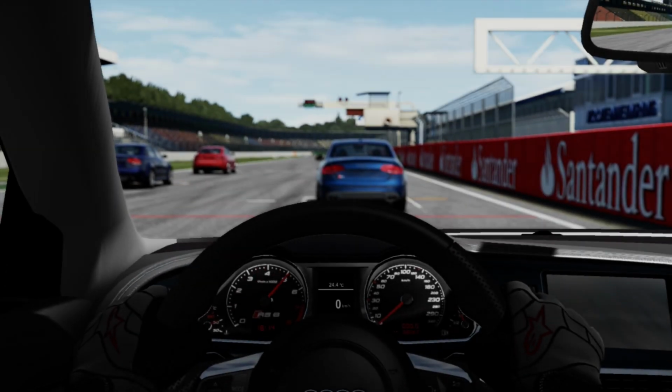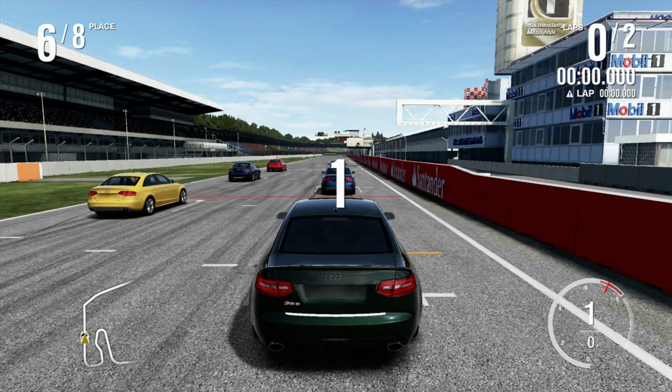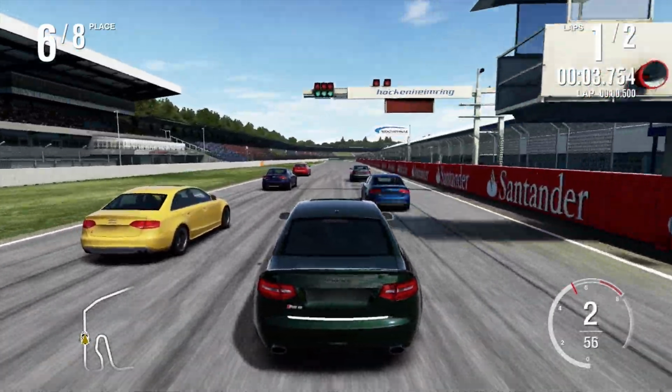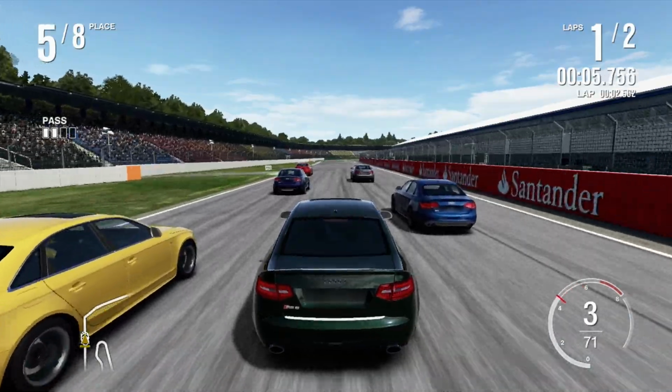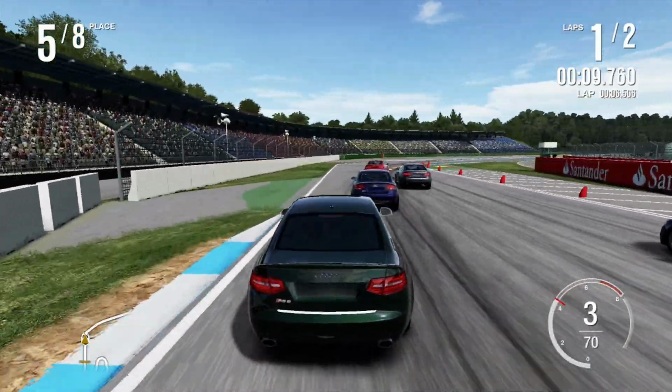We've got the green Audi. People genuinely call it Audi, and I'm very concerned for them. So, at the moment, we have traction control and stability control off. The only thing that is on is ABS.